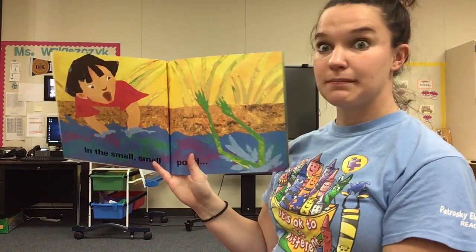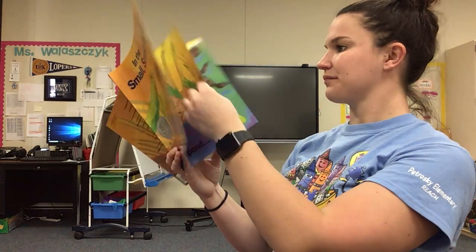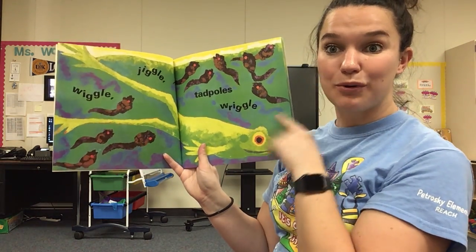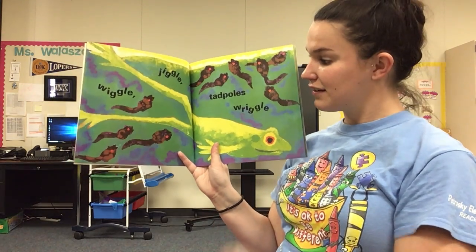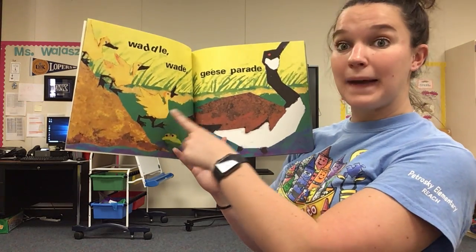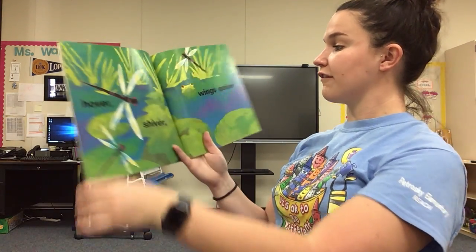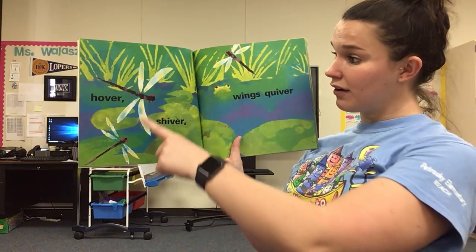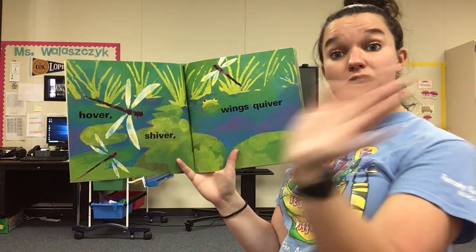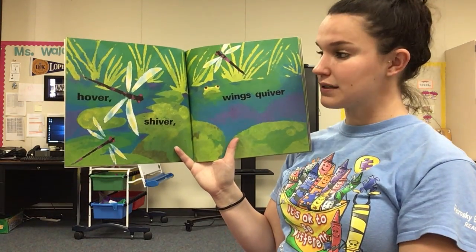In the small, small pond, wiggle, jiggle, tadpoles wriggle. Tadpoles are baby frogs. Waddle, wade, geese parade. Hover, shiver, wings quiver. Look at these dragonflies. Let's talk about this. Their habitat, or where they live, is around the pond, but their home is in the sky, or they land on the pieces of grass.